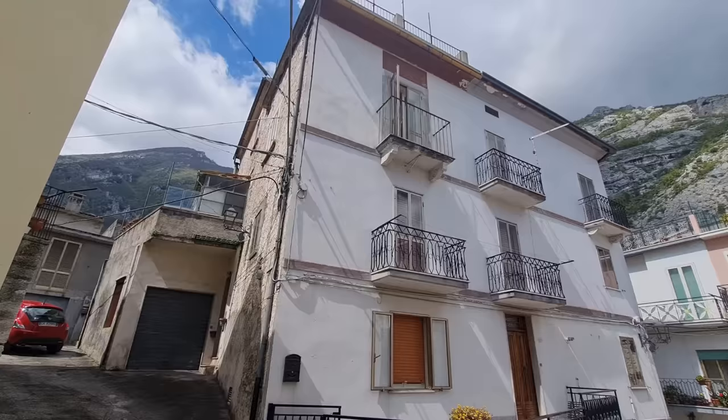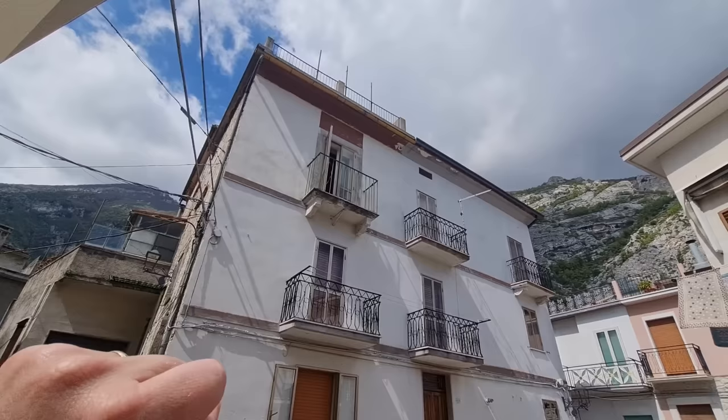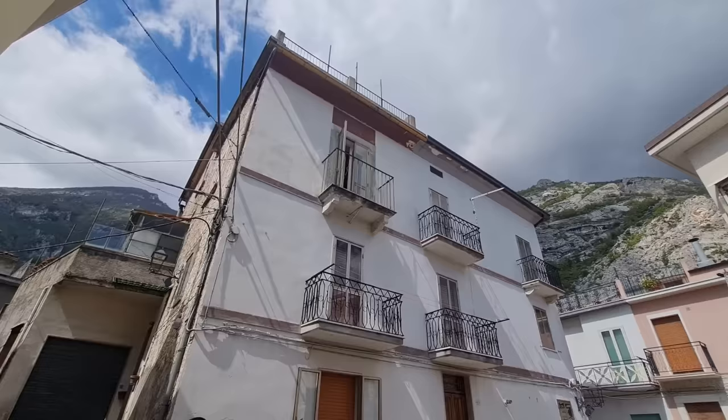Okay, so we're in the heart of the historical centre of Fara San Martino. I've got to admit, this property is just an amazing one. Basically, it's difficult to see from the outside because you get this balcony here and the terrace on top. But then the house sort of wraps more around this side. It's a huge property, really characteristic, but it's one of those that's just difficult to photograph.